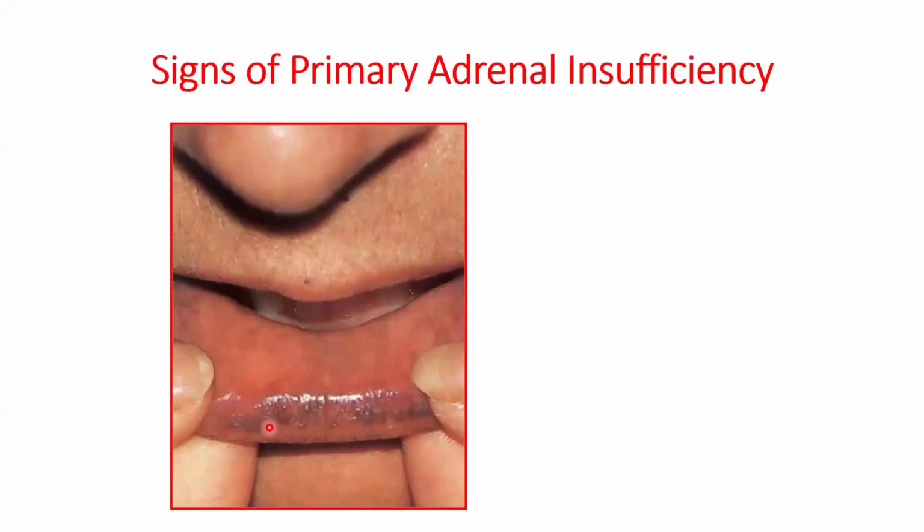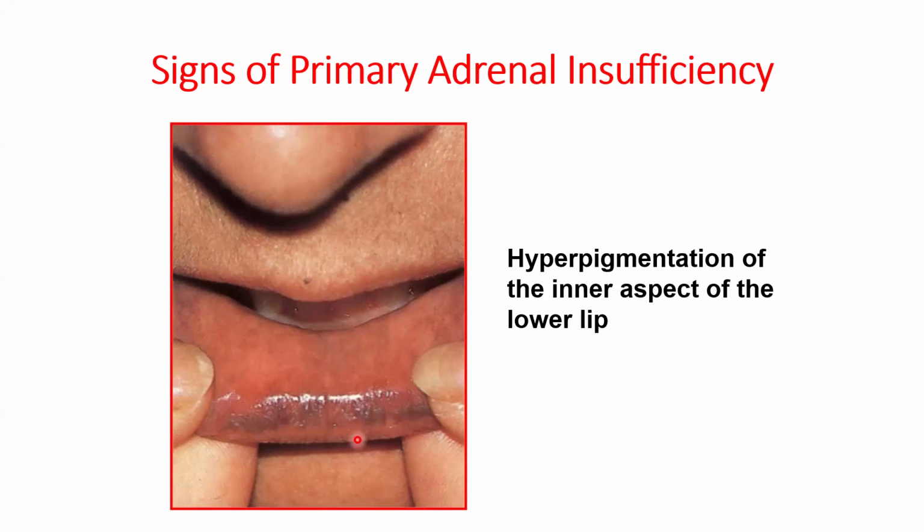And also you can find hyperpigmentation on the lower lip, opposite to where the upper incisors compress, you see? Okay? Hyperpigmentation on the inner aspect of the lower lip. Okay? Is it clear?